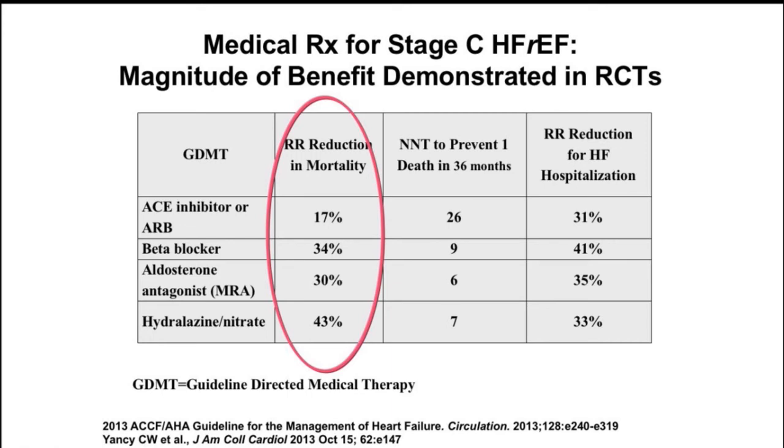Now, this here, the 43%, I'll show you, is from the A-HeFT trial, the African American Heart Failure Trial. But since 1986 until recently, we've had tremendous expansion of our clinical evidence base with either an ACE or an ARB, but not both, a beta blocker, mineralocorticoid receptor antagonist, either spironolactone or eplerenone, and hydralazine nitrate in all patients over placebo, but enalapril was better than hydralazine nitrate in all patients. But in the A-HeFT trial, African Americans with HFrEF, hydralazine nitrates was extremely effective. Why? Because we believe they have a reduction in nitric oxide production, which this potentiates.